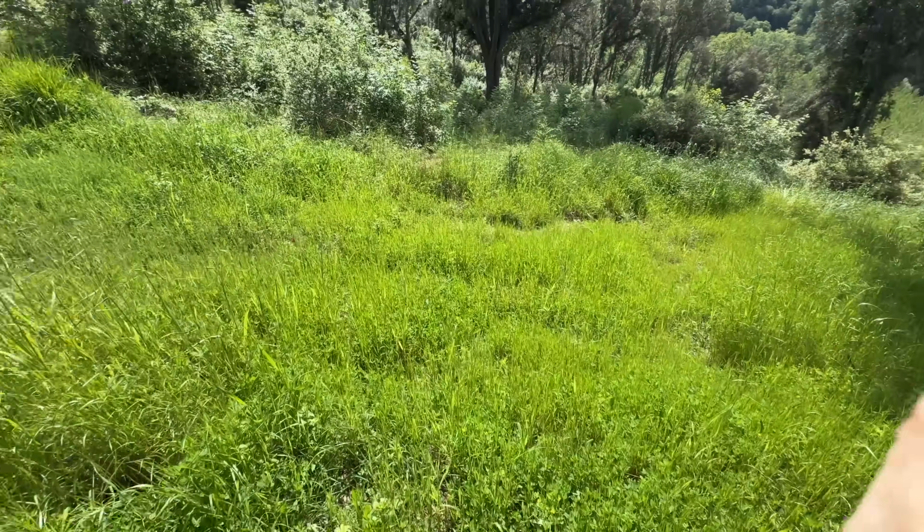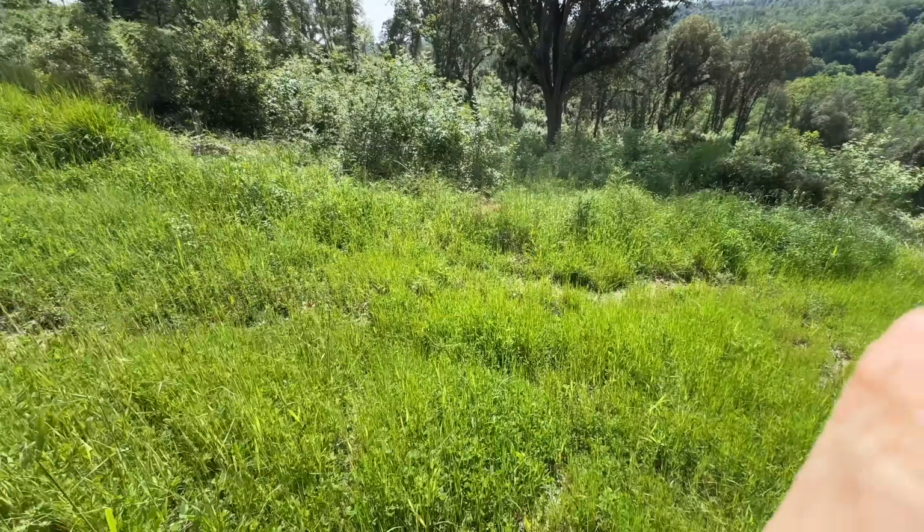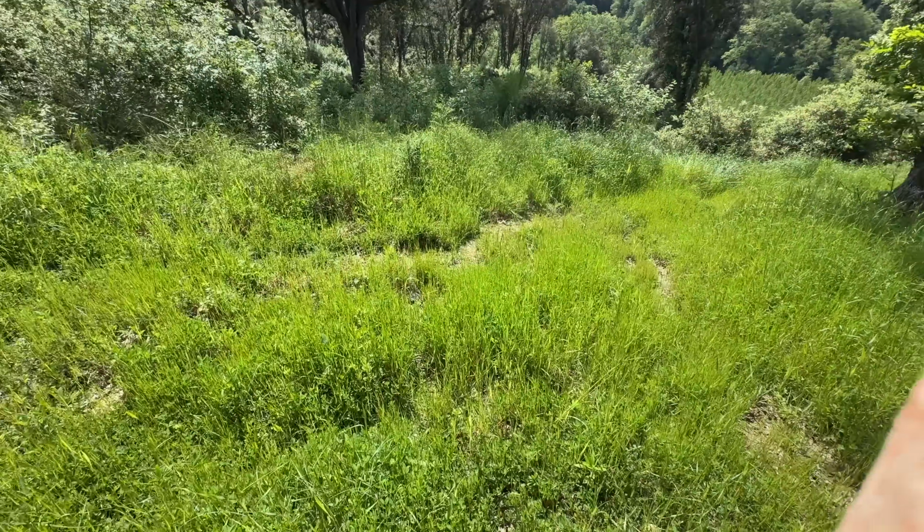It doesn't really look like there's much of a pathway here either. Not sure about this.